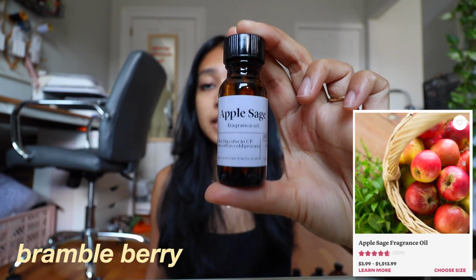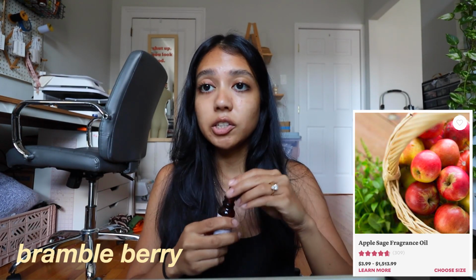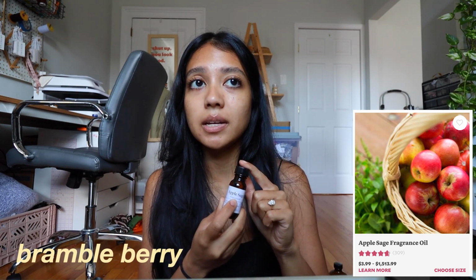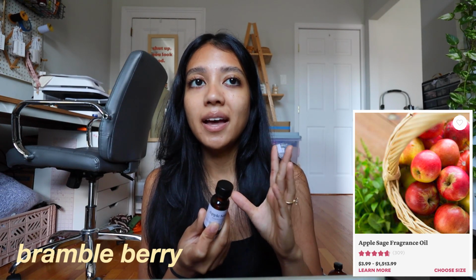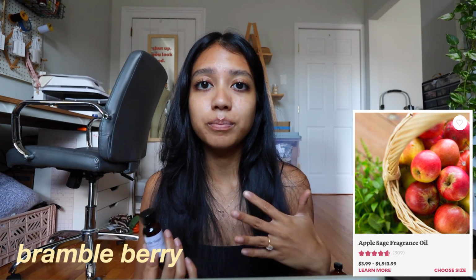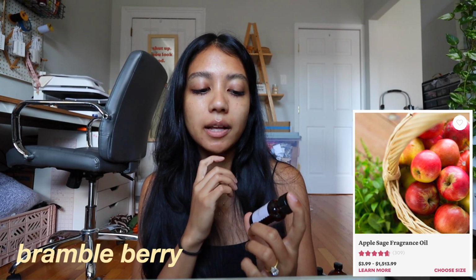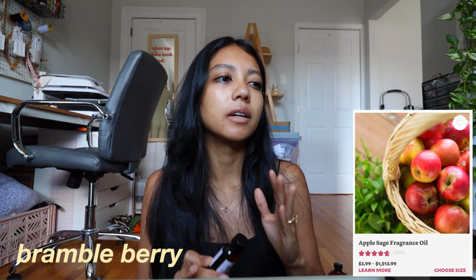Apple sage, yet another apple fragrance. Delicious. It smells like apple and sage. This one is a more classic apple scent, I think, when you pick up a candle and it says spiced apple kind of thing. This is what I normally smell at stores, I think. It's a very familiar scent.